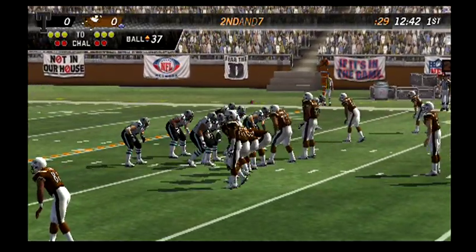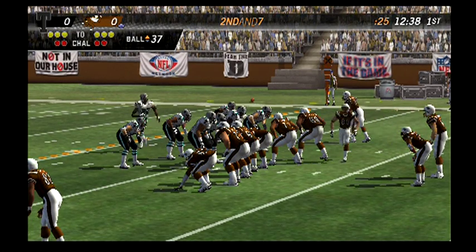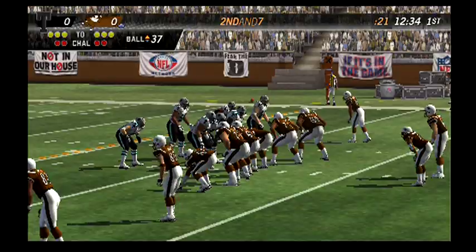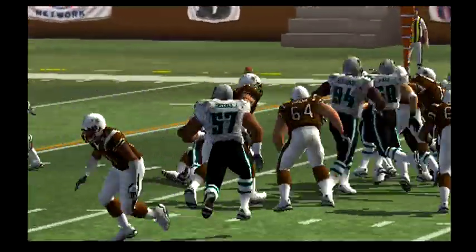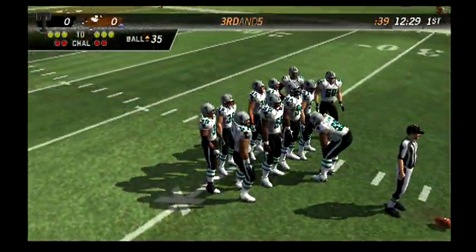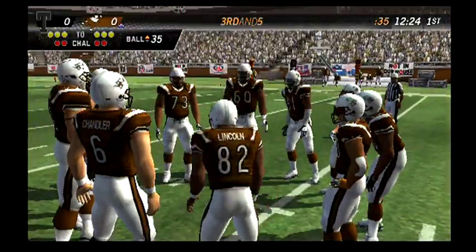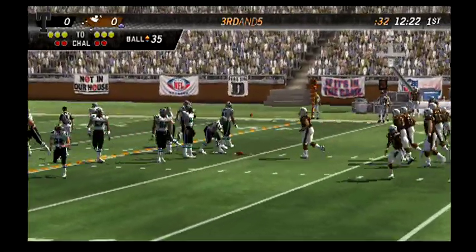Number 80 in motion. Watch your eyes. Back it up. Hand it off. Owens is there for the tackle at the 35-yard line. Mixon runs with passes, keeps the defense honest. On third down, they have to get it to the 30 for a first.